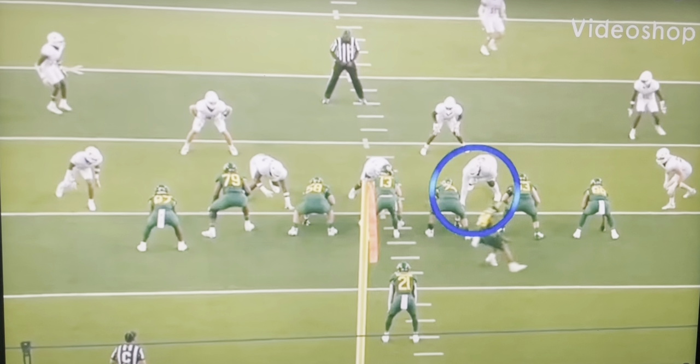In today's video, I'm going to be doing an all-22 film breakdown on T'Vondre Sweat, defensive tackle out of the University of Texas. He is 6'4", 362 pounds. He is one of my underrated prospects in this year's draft.